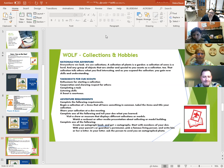Okay, so it's a pretty cool one. You're going to begin a collection of 10 items that have something in common. They're going to label them and decide how to title their collection. That's pretty easy. You can go from anywhere from stamps to Pokemon cards to Legos to Transformers to rocks. Rocks are cool. Kids love rocks. Shells, if you're lucky enough to be near a body of water where you can get shells. All of those things are great.